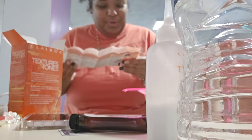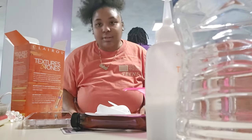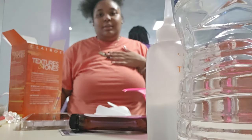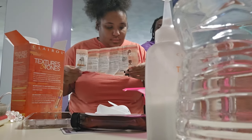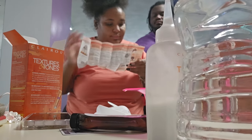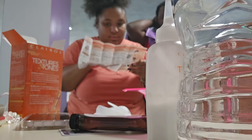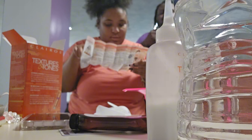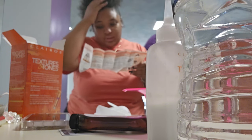Finally got the instructions open. Oh, the gloves they gave us. Period. Also, we're taking turns. So Tay's gonna help me dye mine, and let me help him dye his. Okay, here we go. Apply color. Time it. Rinse, shampoo, condition. We just did that.